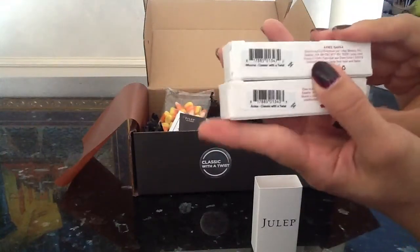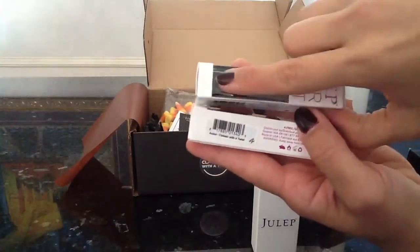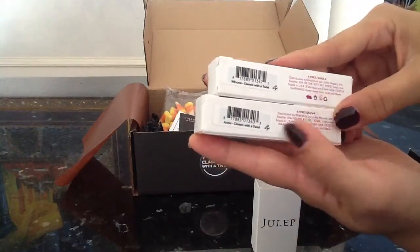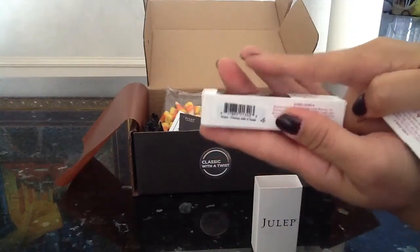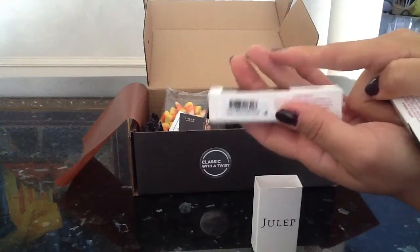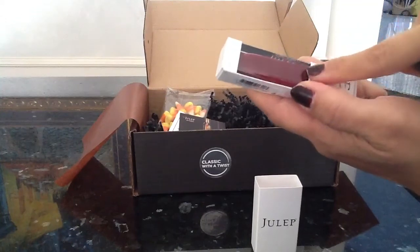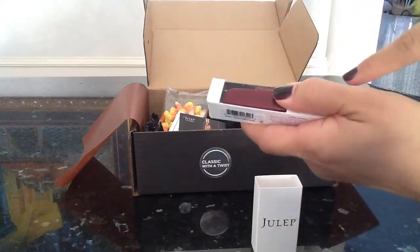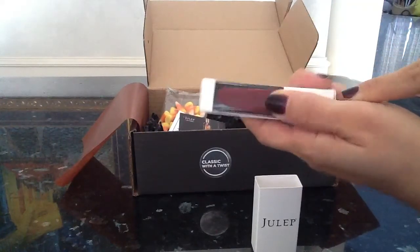So what I ended up getting was Winona, which is this kind of beige color, and then the other one was Anissa. I think there's an Anissa working in community relations at Julep. She's the one who does all the bloggers and things like that. But it's this really rich, deep red. And you can tell it's lighter than this. Yeah, it's lighter than this. It's redder. But I think it'll be a really nice fall color.